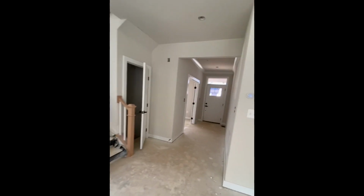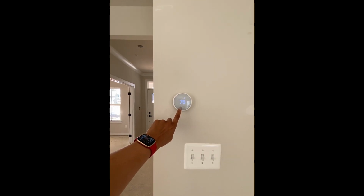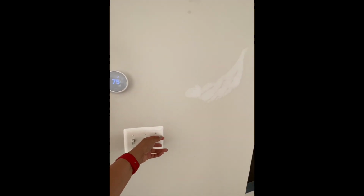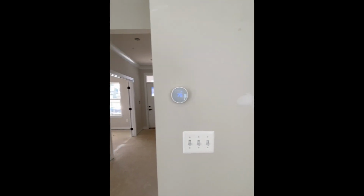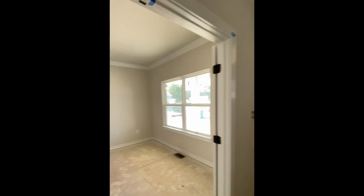Let's go ahead and go down here. Oh, we got that Nest thermostat. So this is awesome. So we have this in the house. It looks beautiful. These light switches are in. So that's awesome. So let's go down the hall towards the front door and let's look at the office.